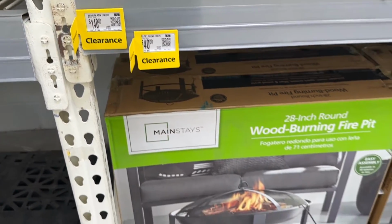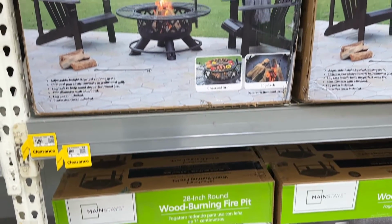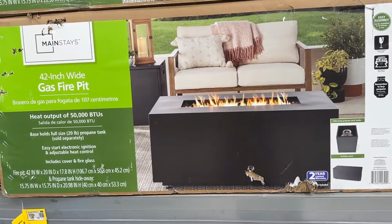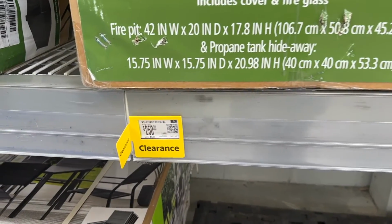And then they also had the other fire pit here for $140 up top. I'll show you that one in just a second. So a little bit nicer. You can actually grill on that one, which is really cool. And then they even had the gas fire pit here, 42-inch wide. Really good deal for that one at $250.